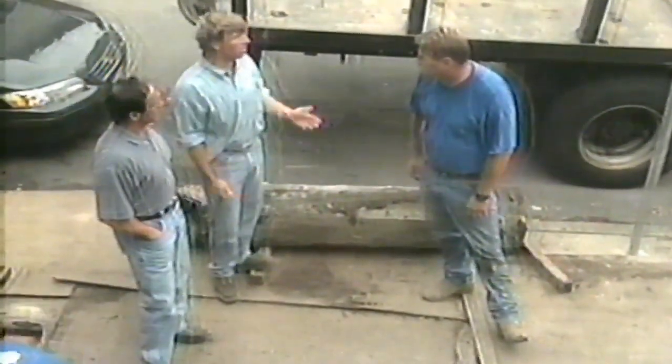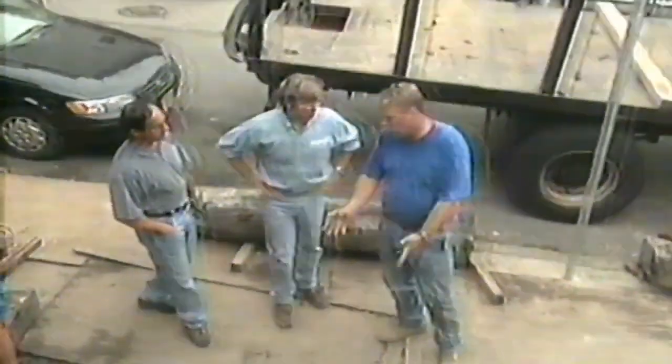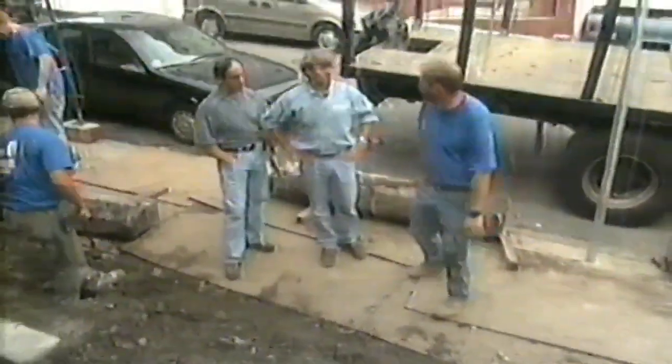Why go through all that trouble? Well, Steve, we have absolutely no storage space here. We want to lower this sand. Dan wants me to lower the grade in this area, and we want to take the stairs out. So we've got to take everything out and bring it back when we're ready.